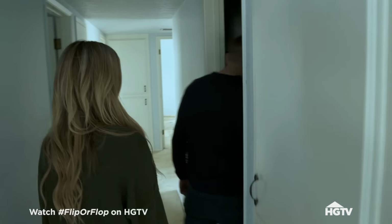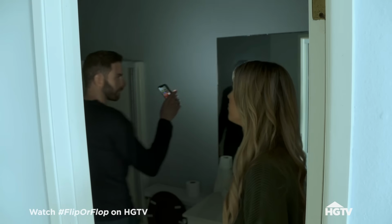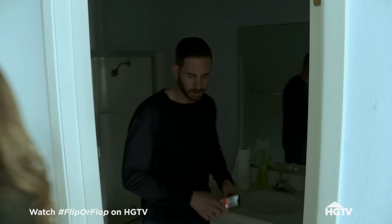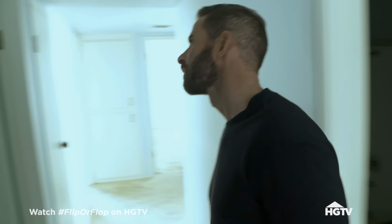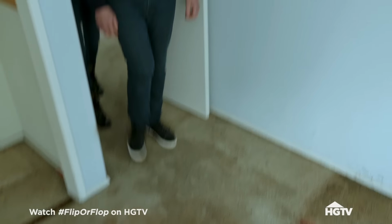Bathroom number 1. It's a decent sized bathroom. It's not terrible. I mean, a full gut in here, probably 10 grand. Basic. Yeah. Bedroom number 1. Hey, look, we got higher ceilings in here. That's good. Yeah. Bedroom number 2.